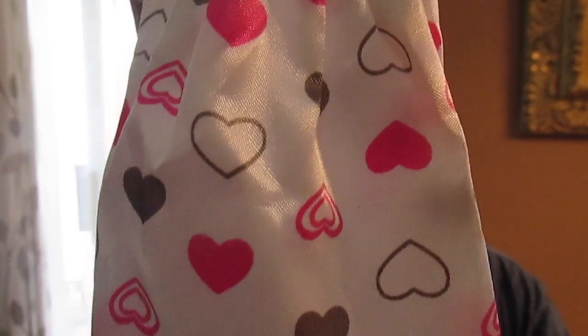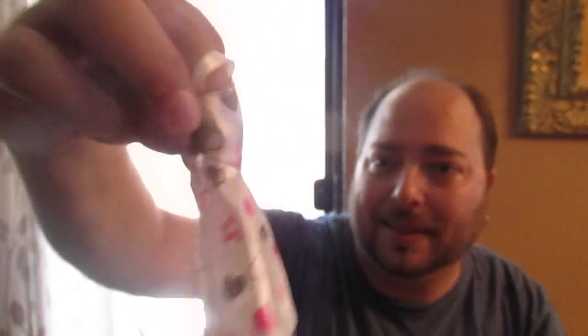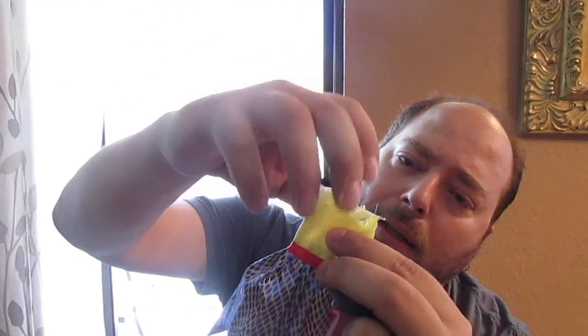Here is another dress, and it's a satiny one again, only it's white with different colored hearts on it. Very, very pretty. And here's another dress that is all in primary colors, so it's a yellow bodice with a red belt and this really cool, almost snakeskin-looking material that's blue, shiny, with yellow. Totally cutie, I love it.